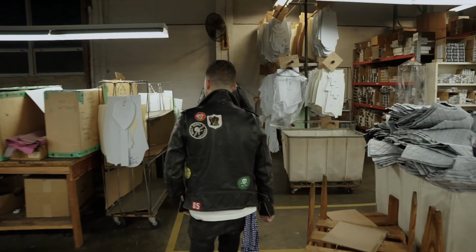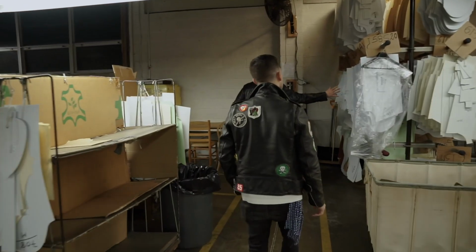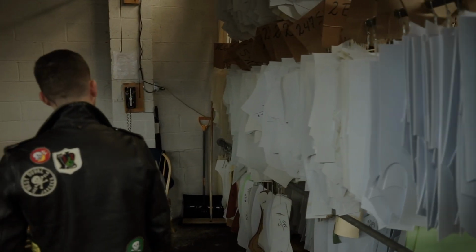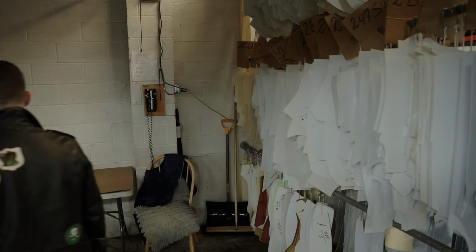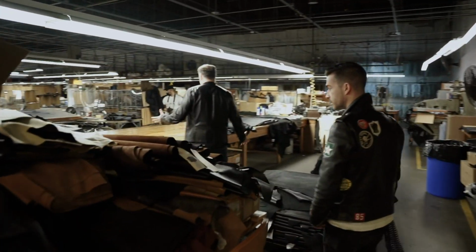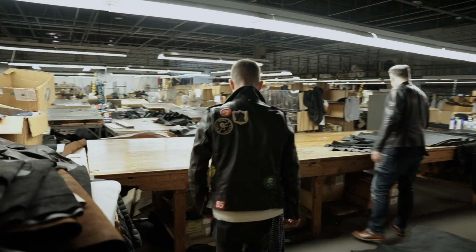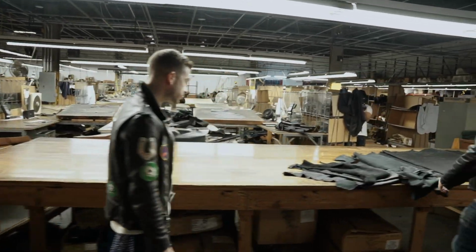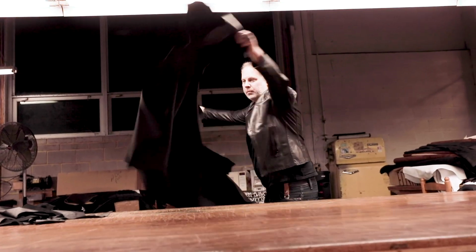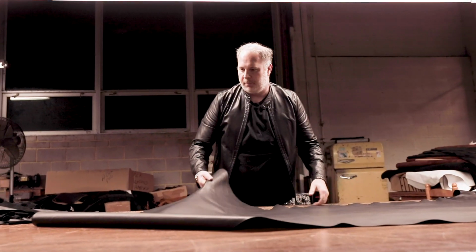Every jacket, we've got patterns throughout. Got it. Sometimes we can tell how old the patterns are based on the pattern board, the different colors. Wow. And so it really starts here with the matching table. This is where we're gonna lay out the skins, inspect them to make sure that the quality is good.